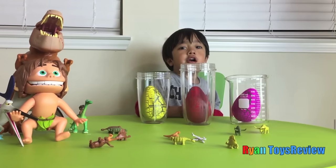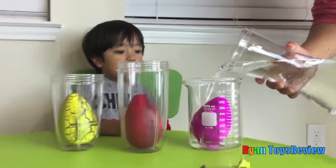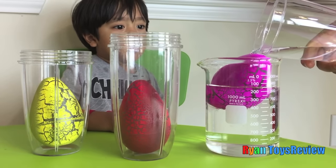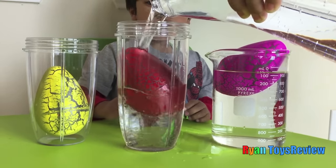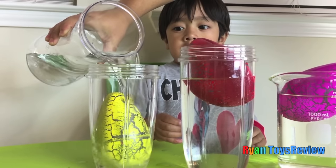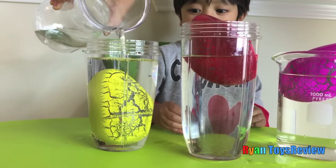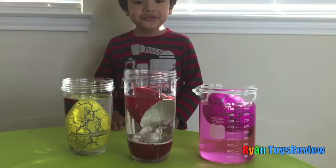Let's add water. Let's come back tomorrow and see what happens. Look, the red one's coming out.